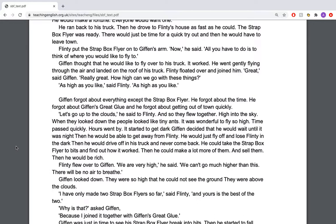When they looked down, the people looked like tiny ants. It was wonderful to fly so high. Time passed quickly. Hours went by. It started to get dark. Giffin decided that he would wait until it was night. Then he would be able to get away from Flinty. He would just fly off and lose Flinty in the dark. Then he would drive off in his truck and never come back. He could take the strap box flyer to bits and find out how it worked. Then he could make a lot more of them and sell them. Then he would be rich.